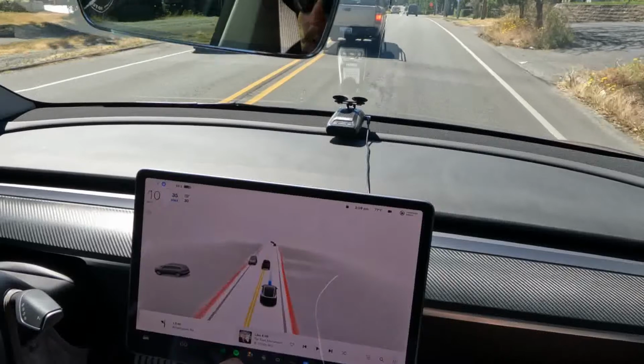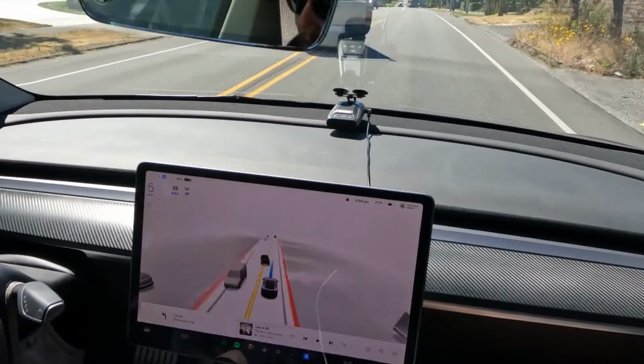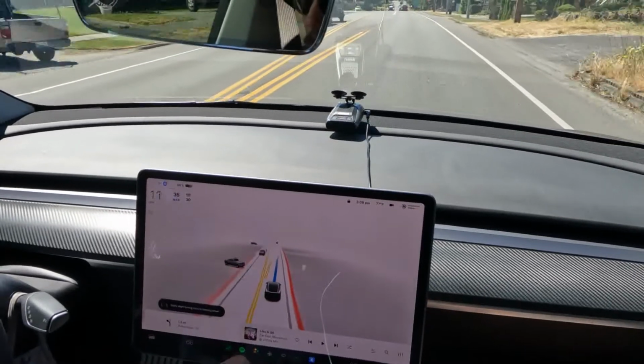All right, we'll see if autopilot goes around this car or just waits. It's going to wait. All right, well, I guess that was a safe thing.